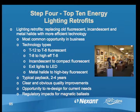Lighting retrofits. The reason lighting retrofits are so common is that lighting is a lot cheaper to retrofit. The paybacks are often 2 to 4 years. As opposed to getting a crane out and dropping a new rooftop unit on the building, lighting is pretty quick, and that's why people tend to go after those next in line.